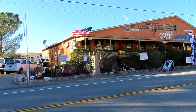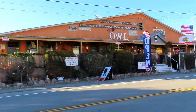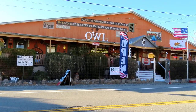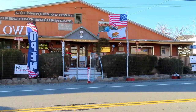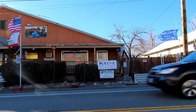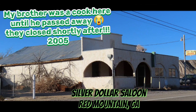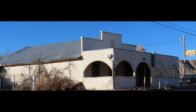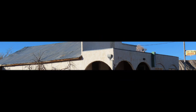If you drive a couple miles north, you'll go through Red Mountain, California, and you'll pass the historic Owl Cafe. It's a little museum that you can check out. A little further, you have the Silver Dollar Saloon. My brother was a cook there until he died in 2005. Shortly after, they closed.